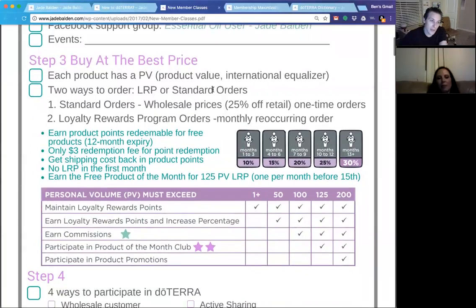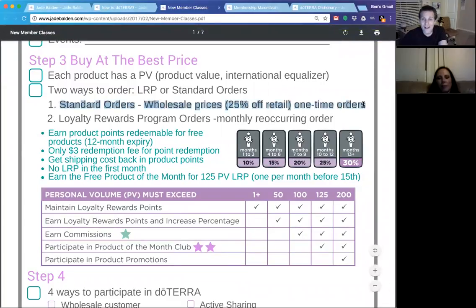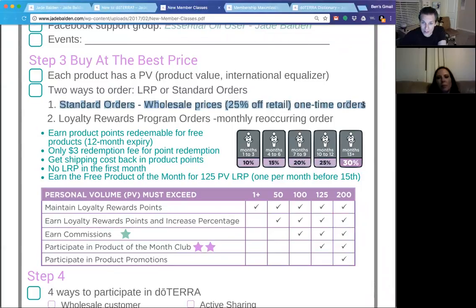Explain that there are LRP orders and standard orders. Explain this out, because sometimes people do a standard order and they don't know that they're doing that. They just open up their account and start putting things in their cart and buy it. That's fine. They're going to get the products. They're going to get the 25% off, and that's all.